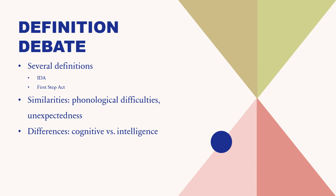dyslexia would involve the IQ test or some assessment of intelligence. And then the cognitive aspect, which is mentioned in IDA's definition, would mean a discrepancy in terms of the student maybe excelling in other content areas like math or science and struggling in ELA.